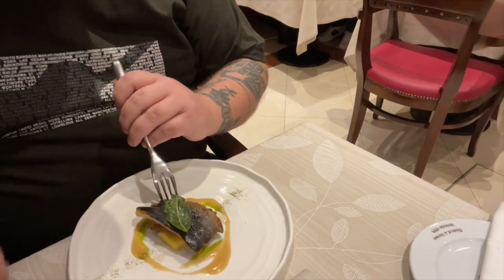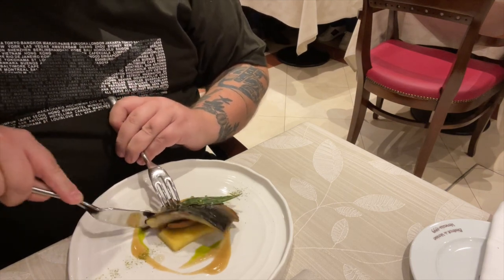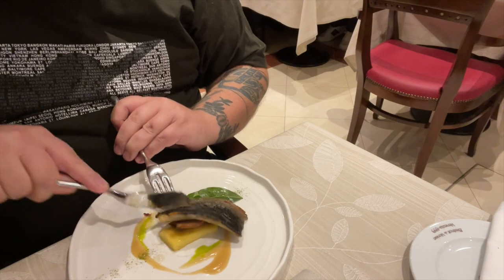Did you just see that? That is, wow. This smells just so amazing. Oh man. From eating sushi, eel is like my favorite sushi there is, so this is exciting.